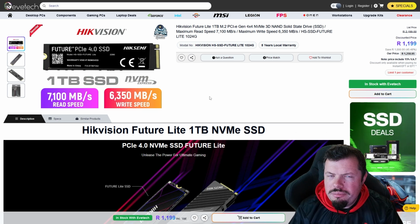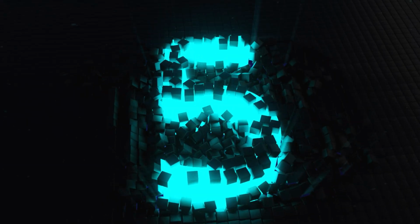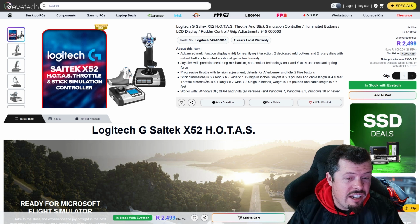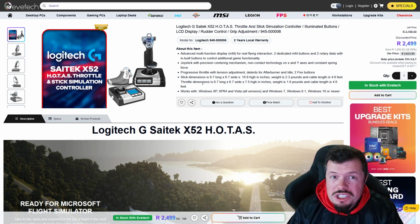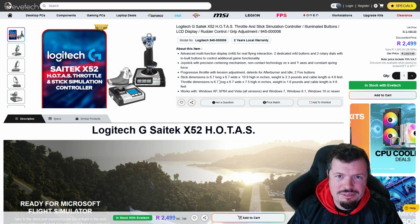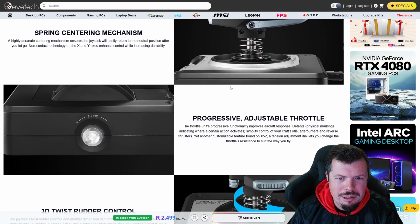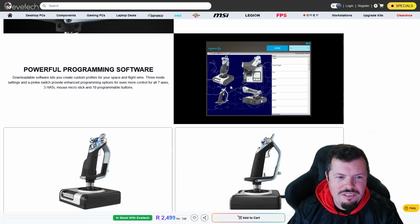But without further ado, let's jump into top 5. So from the other deals and clearance specials and stuff, I'm going to pull your attention to 5 really sick deals, starting off with this Logitech G SciTech X52 HOTAS. I really want one of these for all my flights, something, because it's War Thunder compatible, and it would be nice to have a HOTAS setup.